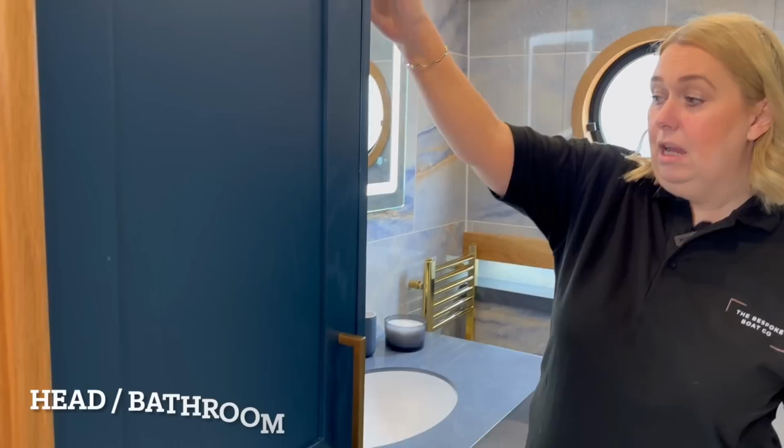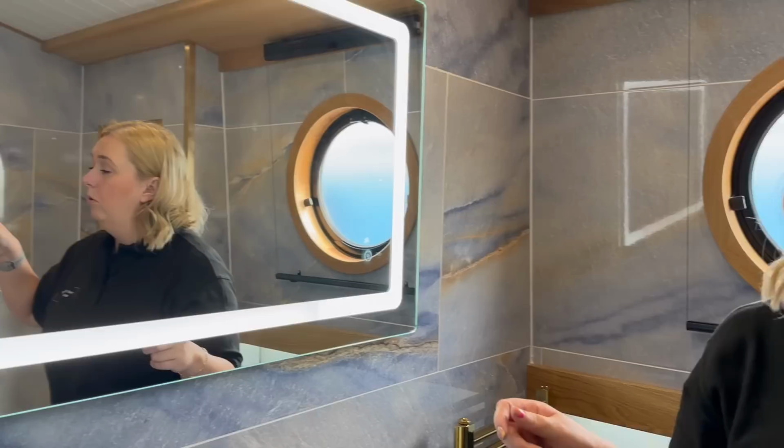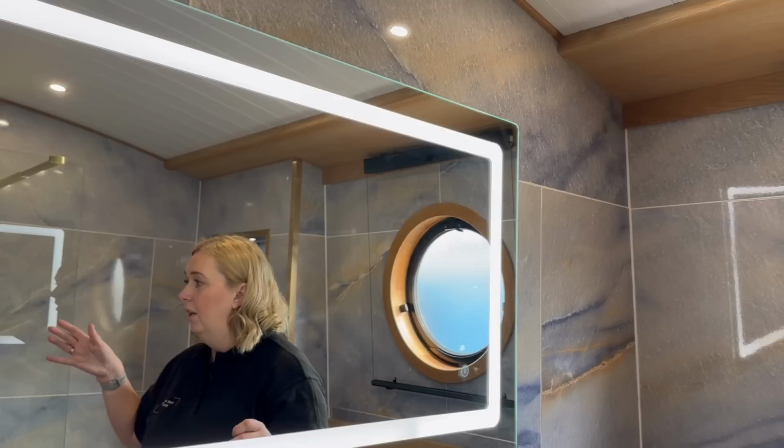LED mirror, you've got in here as well. The light for the bathroom is on a PIR sensor, so you can't ever forget that you've left the bathroom light on, because it'll turn off on its own. And when you get up in the middle of the night to use the toilet, you just walk in and the light will come on, so you don't need to be fumbling for switches. I think that's a really clever feature.